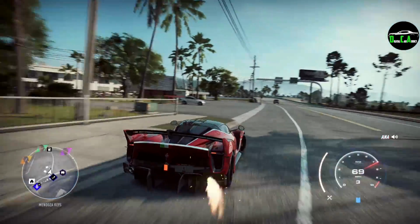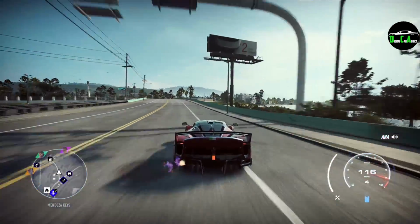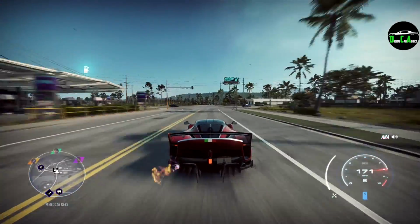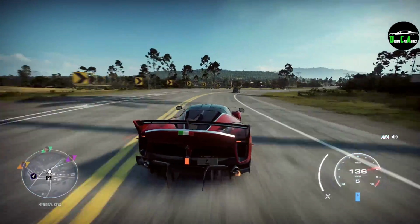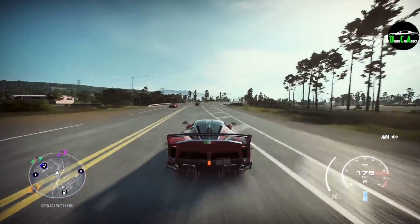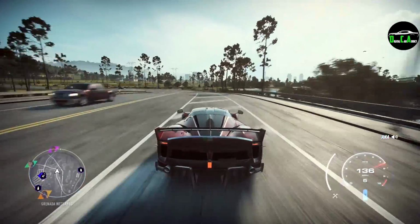This corner here. Look at all that understeer. It's got a lot of understeer. The RSR Porsche fully maxed out, I mean, that thing takes corners like nothing. That car is incredible. Unbelievable how OP that car is.